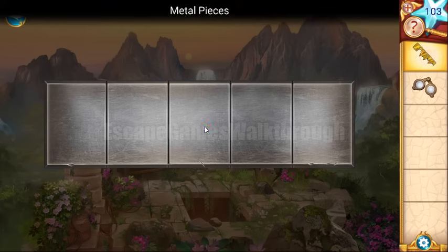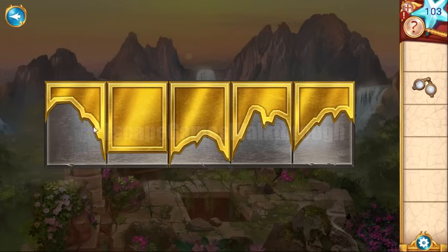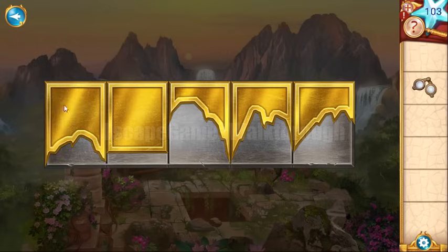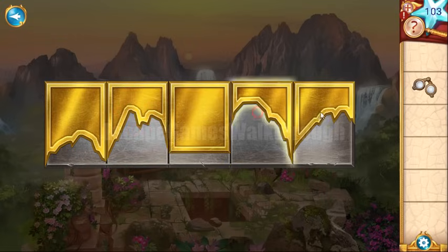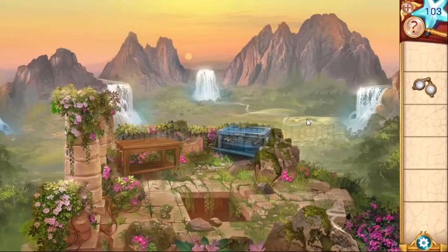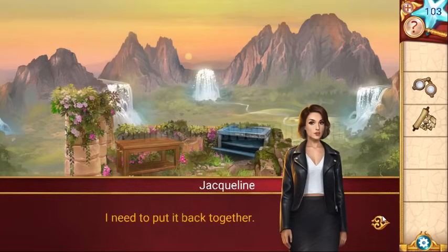Now we need to put them here, and to open this chest we have to set the correct shapes here, and the hint are these mountains. So we need to get these mountains and use them as a shape. So this is the first mountain, then these 2 peaks are here, the middle is for the waterfall, and now swap these 2. So we have opened the chest, and we've got the damaged scroll.